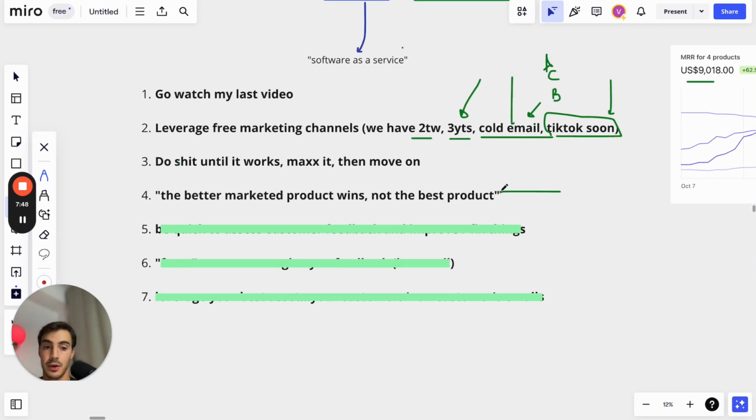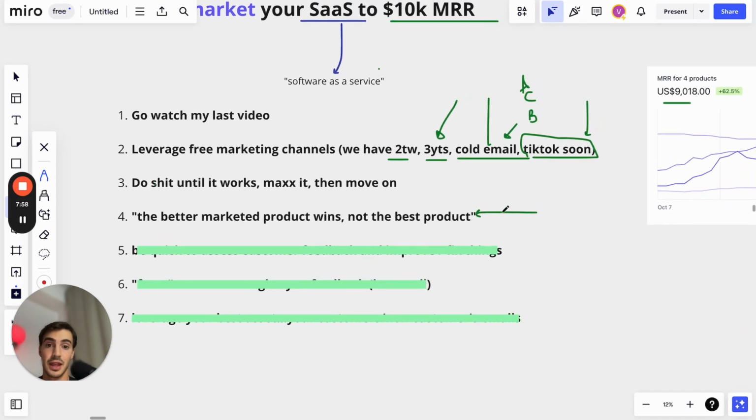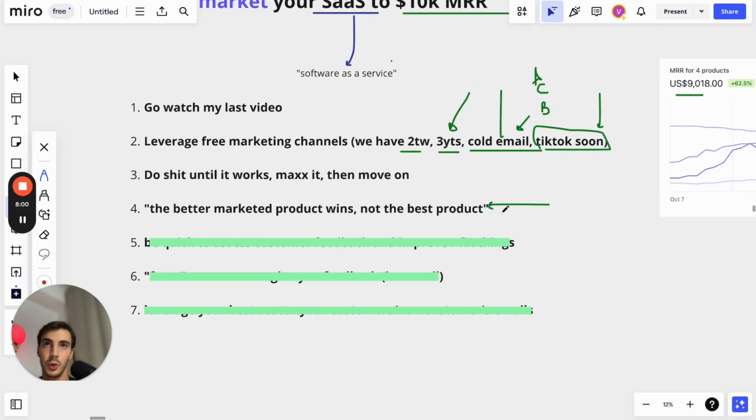Then, a very important one here. The better marketed product wins, not the best product. What does this mean? Let's say you go into a competitive industry where there's a bunch of competitors that do the same thing as you do. Your product doesn't necessarily need to be better in its technical sense. You just have to be heavier in making noise, doing more marketing.